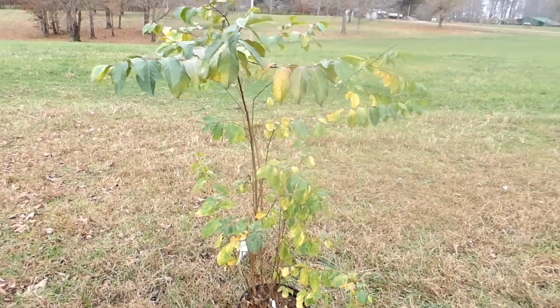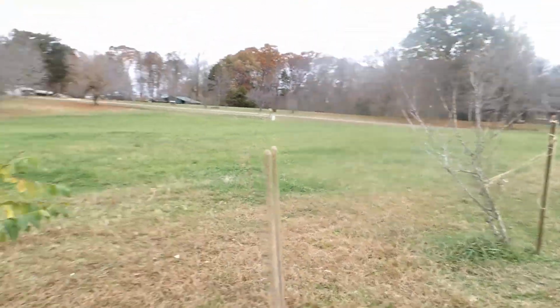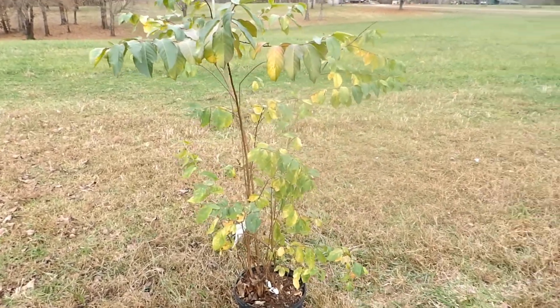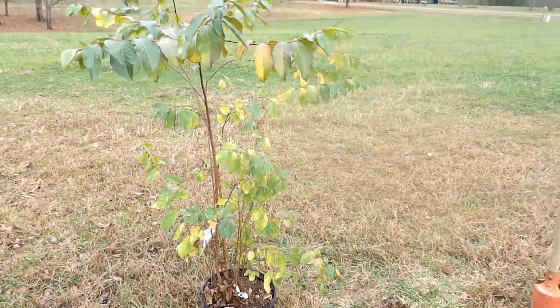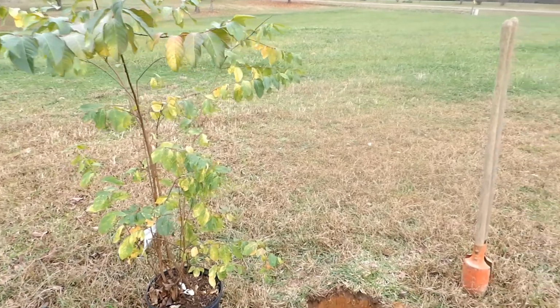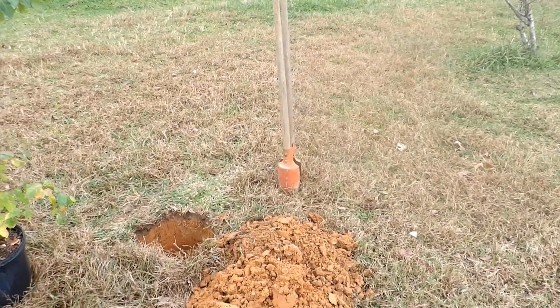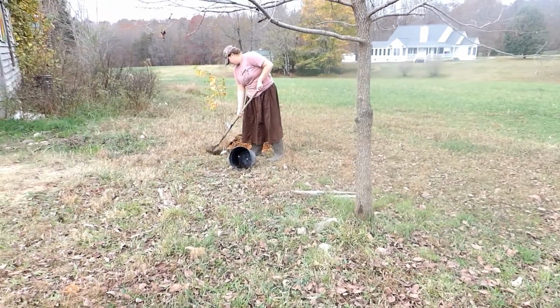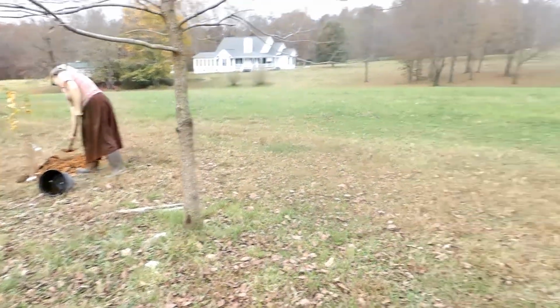So guys, if you're like me, this is the perfect birthday present. My daughter got these for me in between our fruit trees. We're putting some crepe myrtles, they bloom late in the summer. And just to beautify everything a little bit. They also have medicinal uses. And both of the kids are out here helping me plant them.